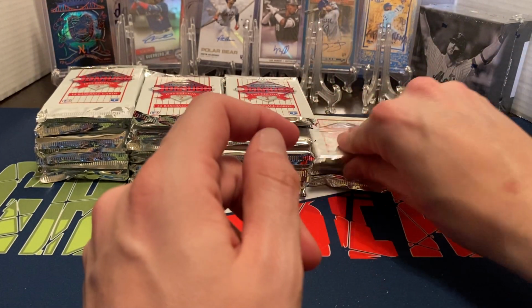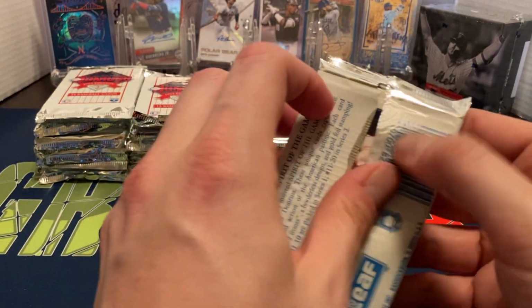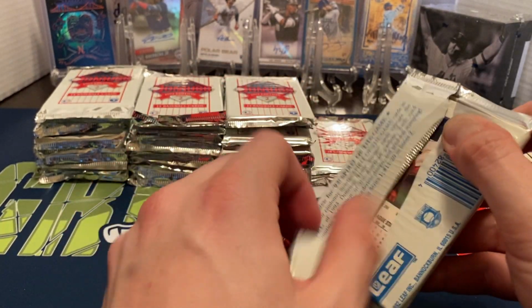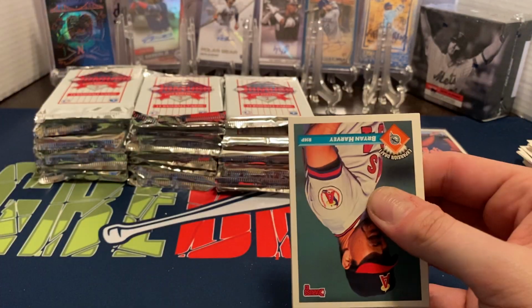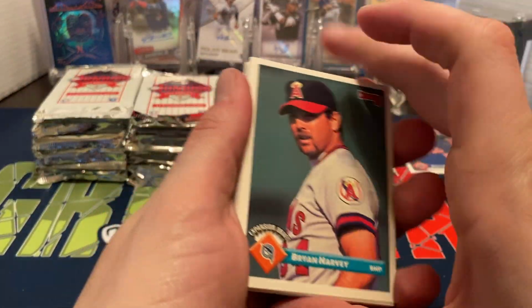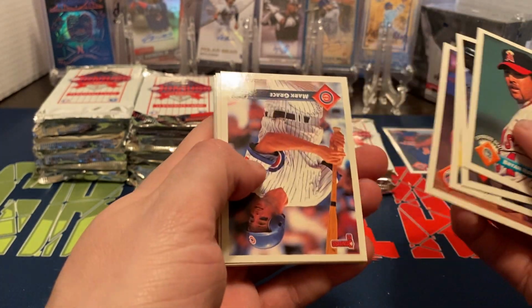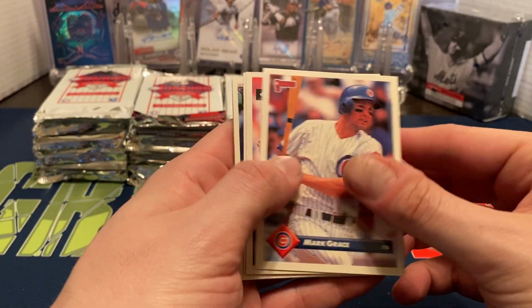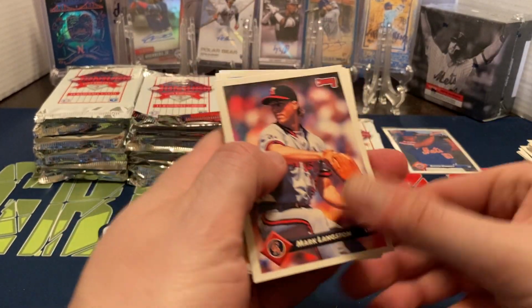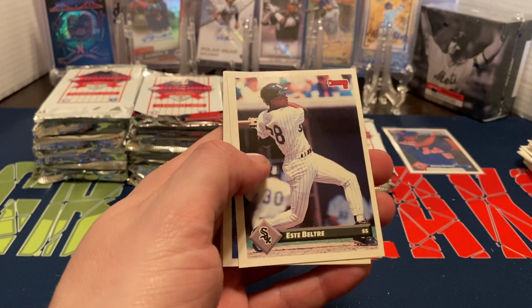I remember opening a little of this when I was younger, but some of the slightly older Donruss I remember opening more of. I think I probably have a sealed set of this somewhere, even if it's in my parents' attic, or I brought it back to my place. I'd actually have to go check. Mark Grace, decent name there. Langston, Bobby Bonilla, who's still getting paid by the Mets.